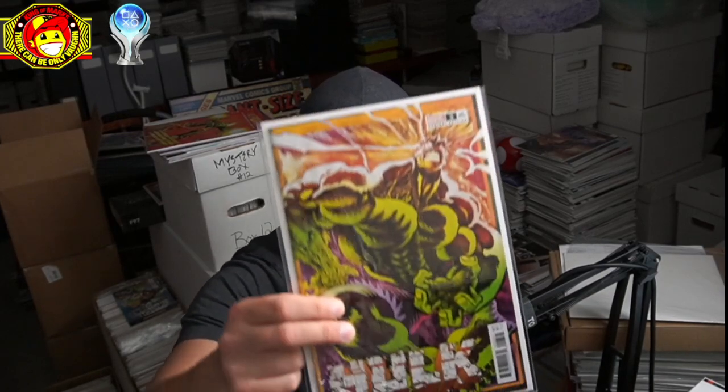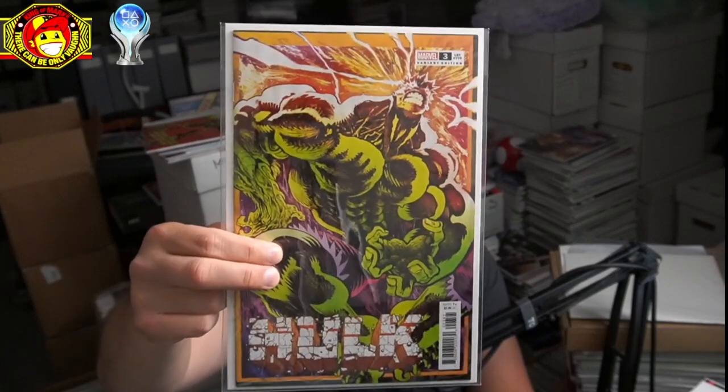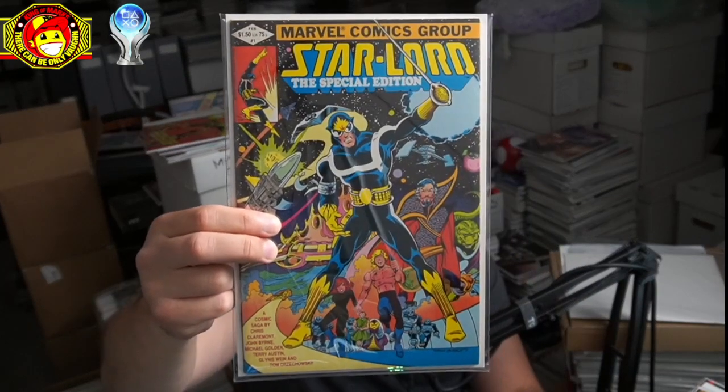Next up, I think these are just from the LCS, just random variants that we plucked for half off. So Hulk issue number 3, of course, the first cameo of Titan, who became Titan in issue number 6, right? So then we have Star-Lord number 1 special edition.